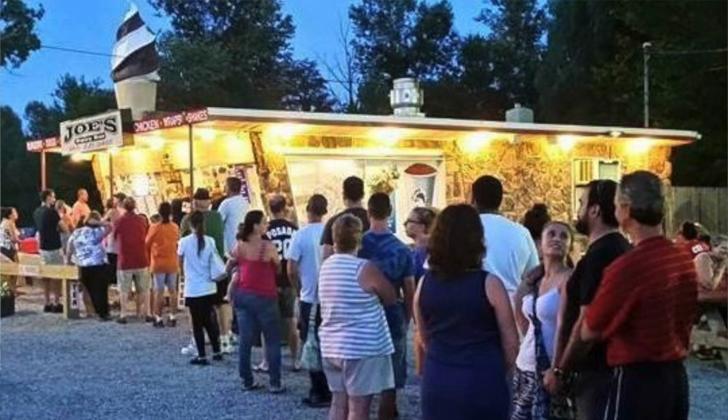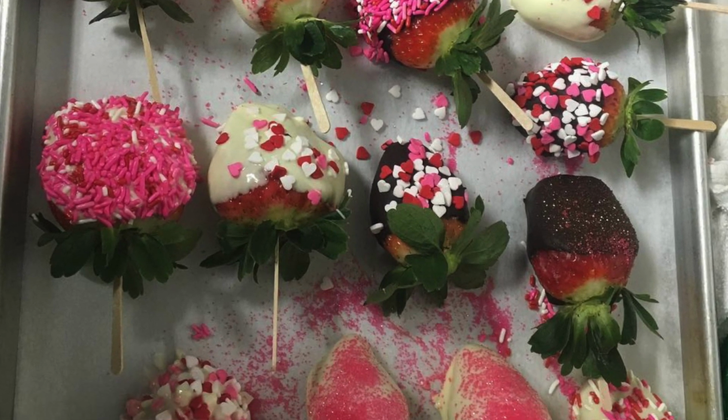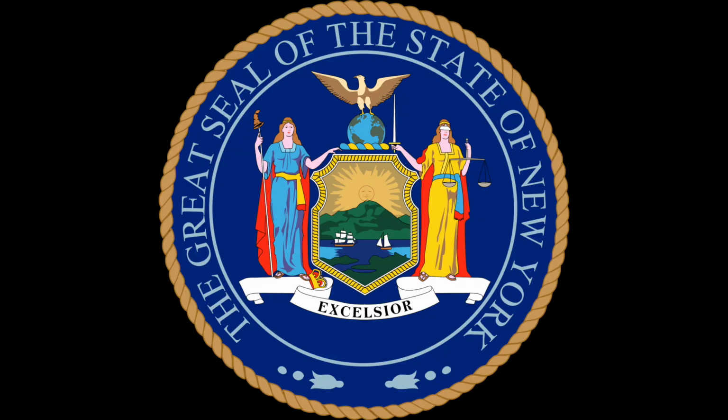Now, if you've always wanted to know how one of the most successful ice cream stands in the United States, like Joe's Dairy Bar and Grill, creates the hottest selling Valentine's Day chocolate-covered strawberries that Dutchess County, New York has ever seen, well, you've come to the right place.